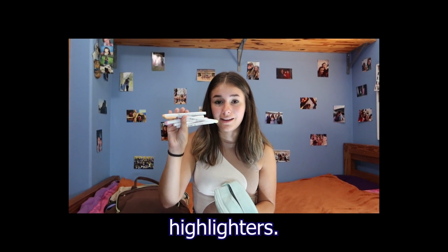And then I have a whole bunch of the Zebra Midliner double-ended highlighters. I love these highlighters. Highly recommend them. I know they're a little bit on the more expensive side, but Christmas present.